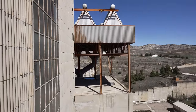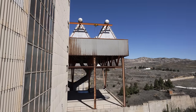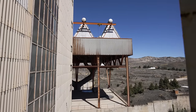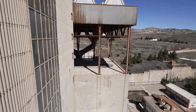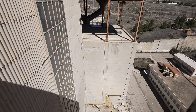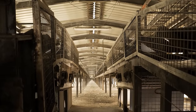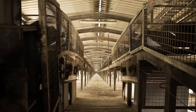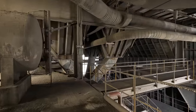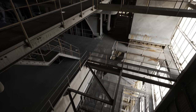Cameras up. So that thing on top of the turbine hull is a cooling tower that they built directly on the roof. It's pretty unique. And that down there is the turbine hull. That's where the goods will be. The coal conveyor is pretty steep. Way steeper than it looks. Pretty big boiler house.